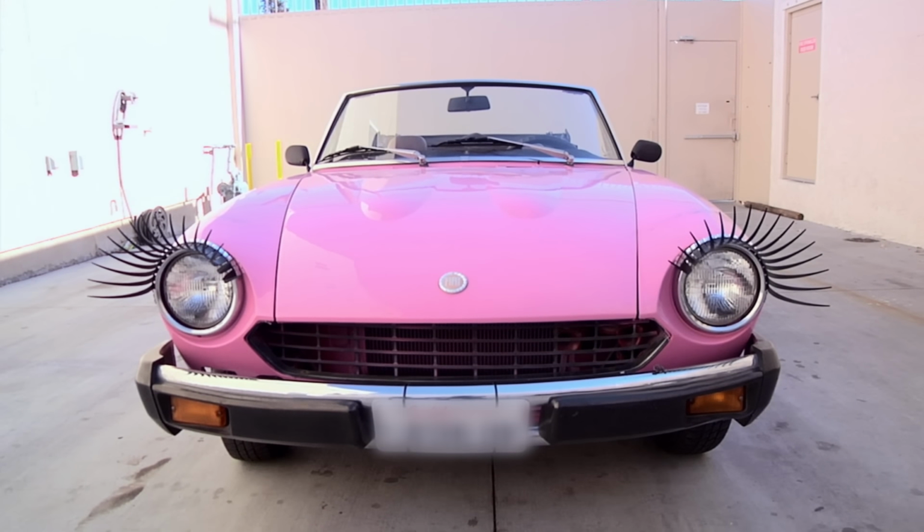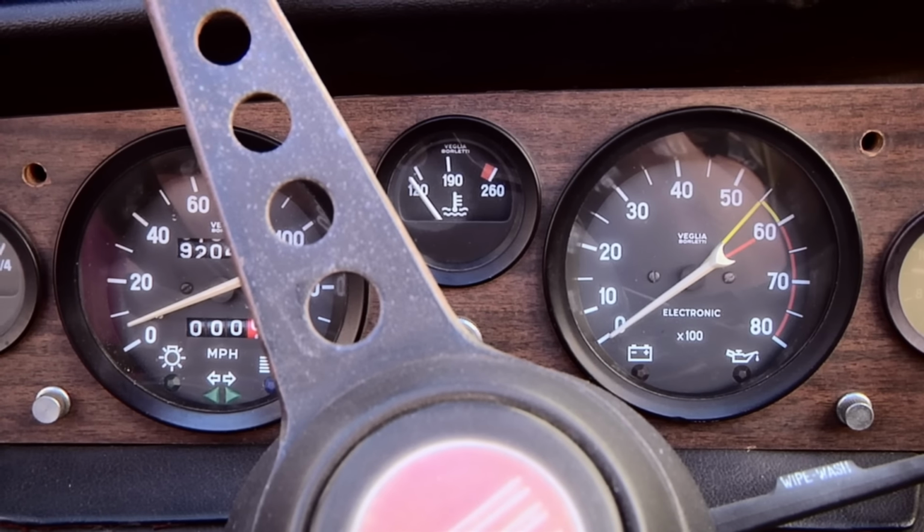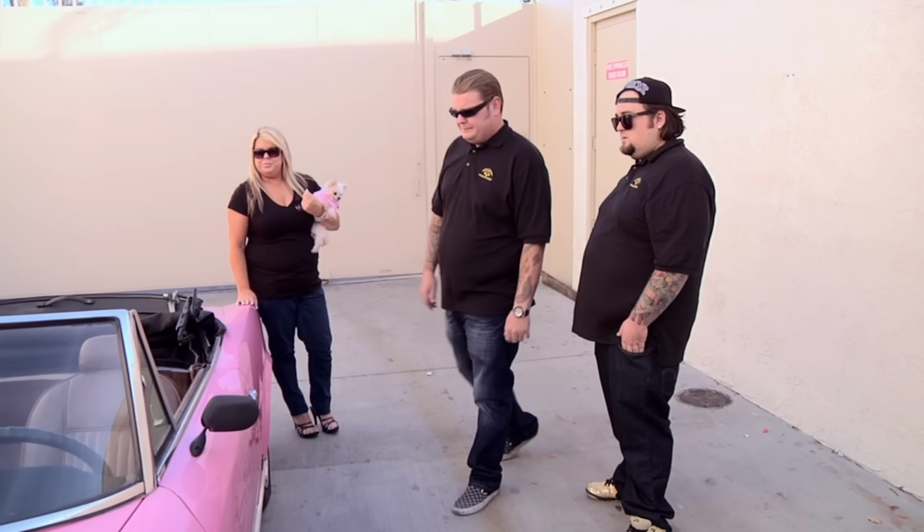Fiat's an Italian car maker, and they're mostly known for small cars like this. But the company is huge. They also own Ferrari and Maserati. Do you mind if I take a look around the car? Absolutely, go ahead.